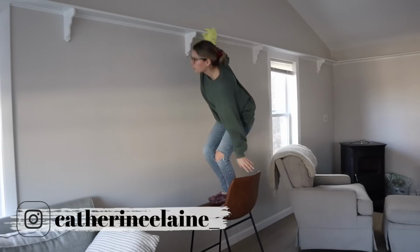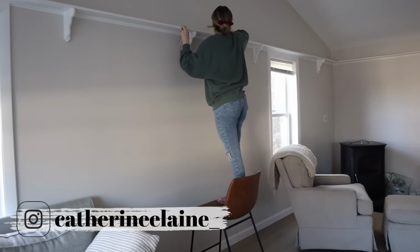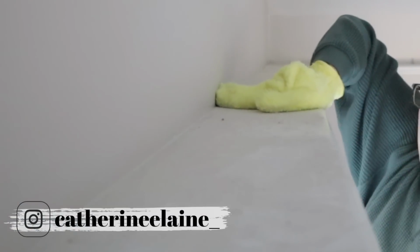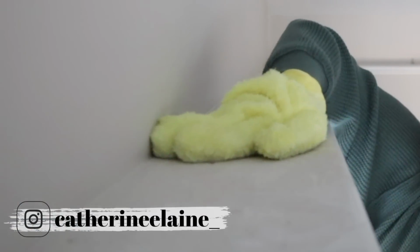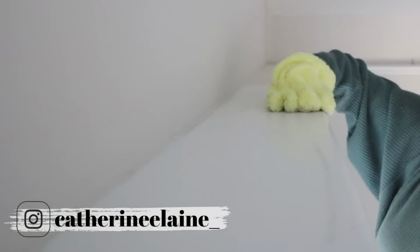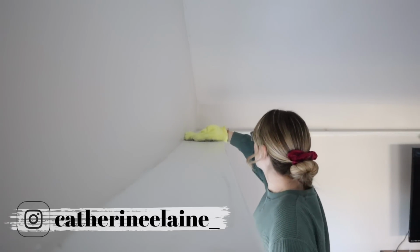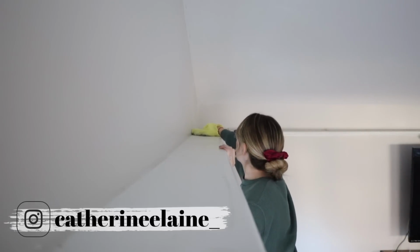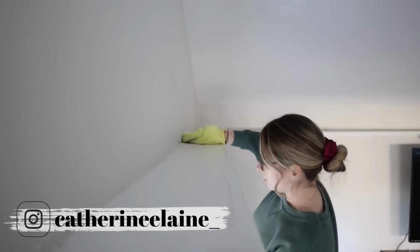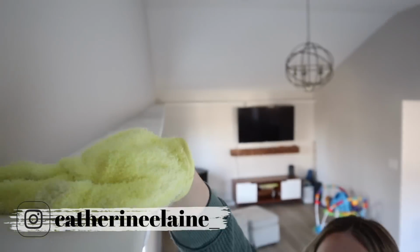Now I'm going in with my e-cloth dusting glove, and I'm going to dust all of the shelves in our living room. These shelves line the entire living room, and I really did not like them when we moved in. For a while, I thought we were going to get rid of them, but turns out that getting rid of them is not as simple as it sounds, and it would cause a lot of damage and it would be very expensive.